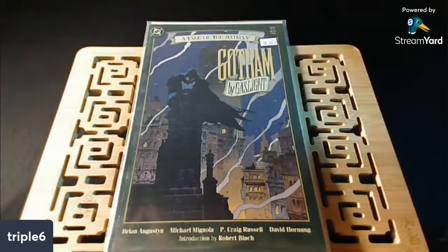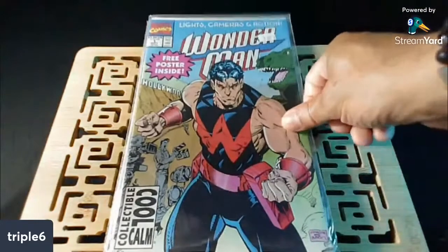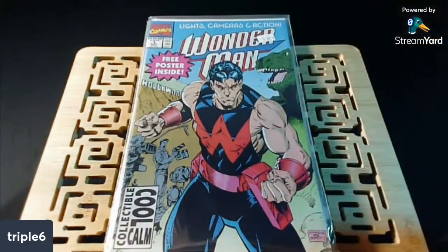This book is a little heat because of the announcement that Wonder Man is coming to the Disney streaming. This is him in his first solo series. This is Wonder Man #1, or maybe his second solo series from the 90s, I believe. Anyway, this book is a little heat. You can find this anywhere, man. I wouldn't be paying those crazy prices, but it's up to you.